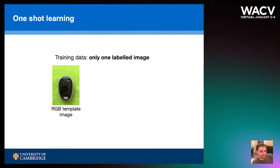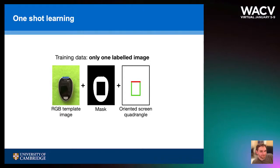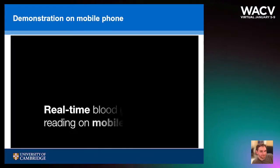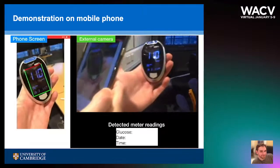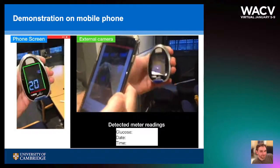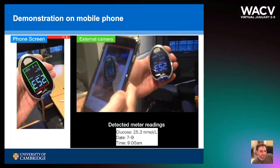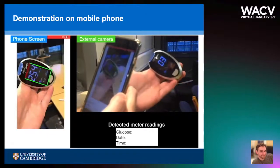The system is trainable from a single labelled image of the target meter, in this case a blood glucose meter. A silhouette mask and a screen bounding box is all which is required. Once trained, the system can then work in many environments, different lightings and meter orientations. Here we show a demo of the final app reading the glucose, time and date from a blood glucose monitor. Notice tracking of the screen is robust and readings are transcribed reliably.